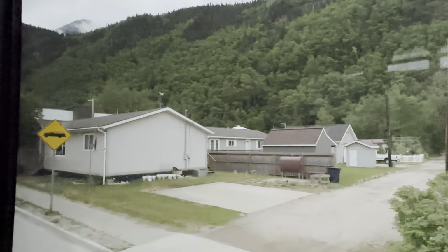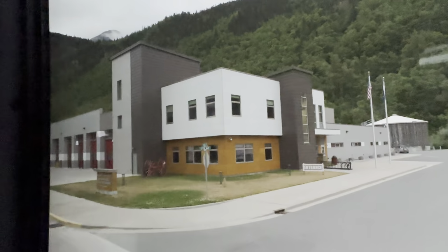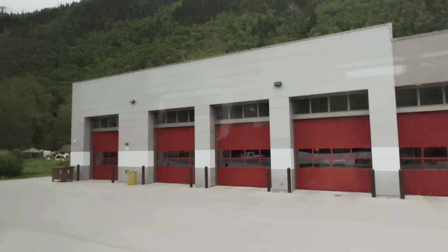Coming up on your right-hand side, you're going to see our fire station. This houses our fire department, police department, DMV, and water treatment plant. Kind of your all-in-one shampoo going on over there.